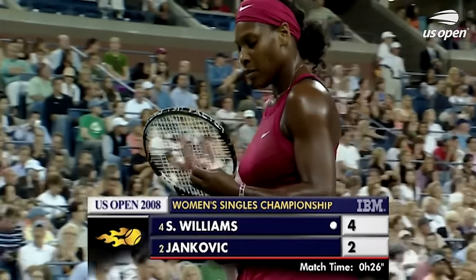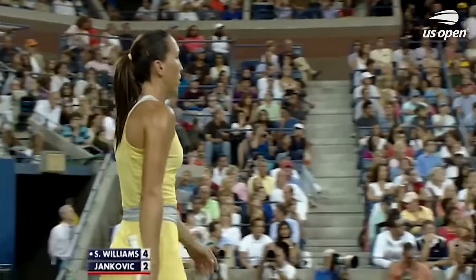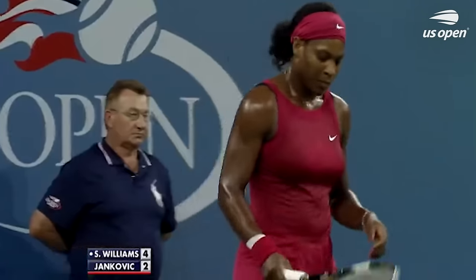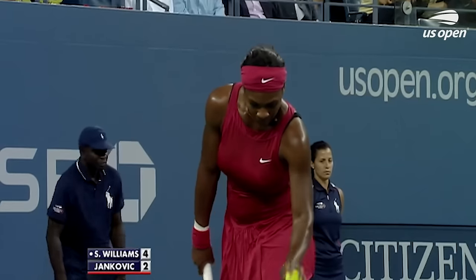And a 4-2 lead. And you know what I like about Serena in that point is that she didn't lose her composure when Jankovic ran down that swing volley. She took a step back. Sometimes Serena, if she can't put the ball away right when she wants to, she gets frustrated and tries to muscle the next shot. That point, she regrouped, started the point over, and still won it.